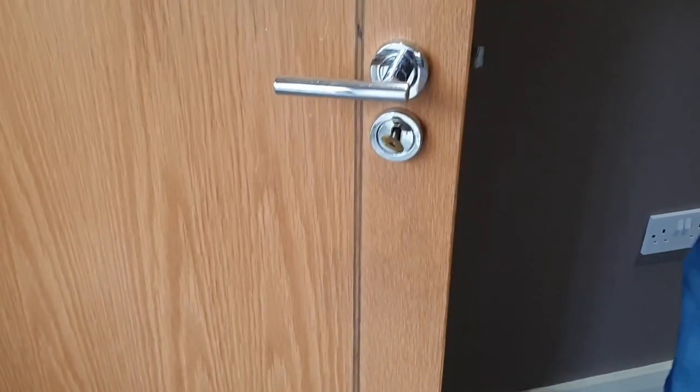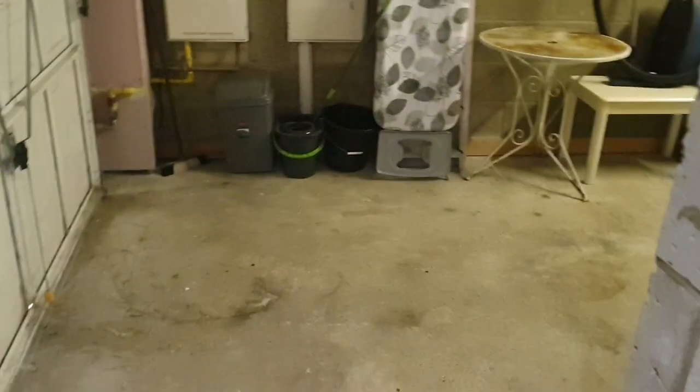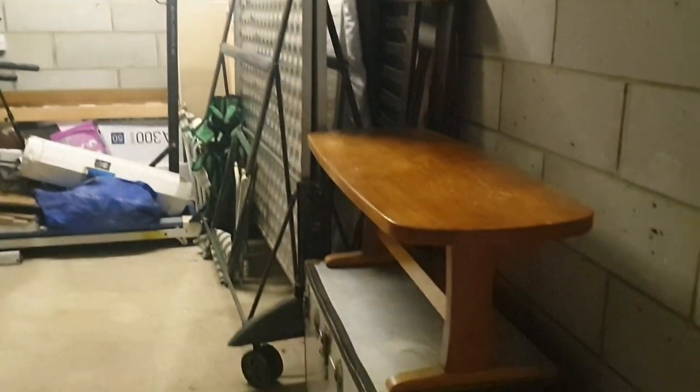And this is the door. It's kind of weird. So this is the garage where you can park your car. But if you don't want to park your car or anything, you can even keep some old junk or anything. I don't know. So these are what is kept. I don't even know what is this. There's even a treadmill here.